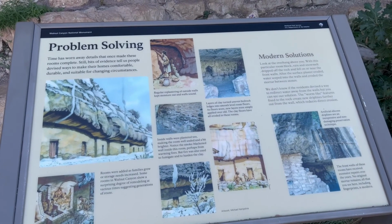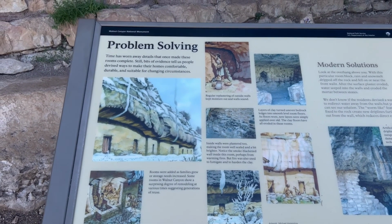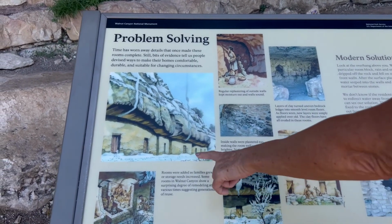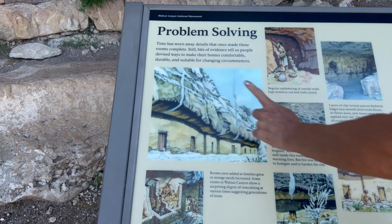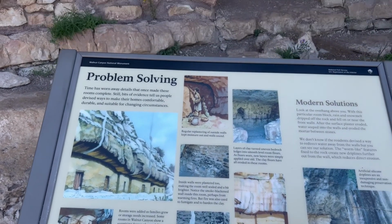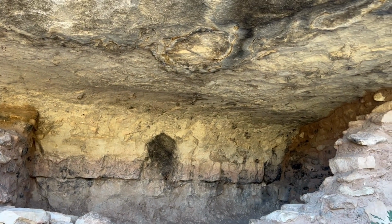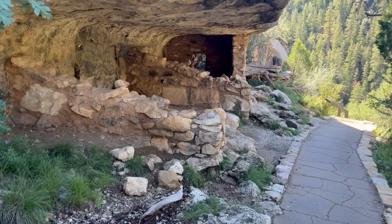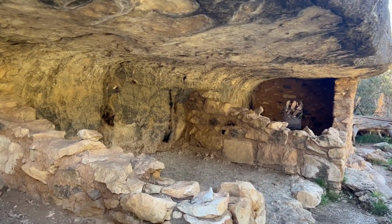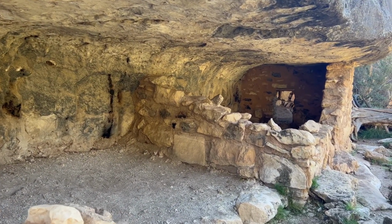This is a picture of them actually building their units and some of the problem solving they did to figure out the best way to do it and make it work. Yeah, the smoke comes up and out, a little hole. I wonder if the black is from fire or is that natural? It's fire. Look at these rooms. Walls are pretty thick. Doorways.